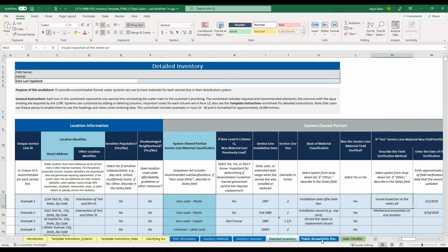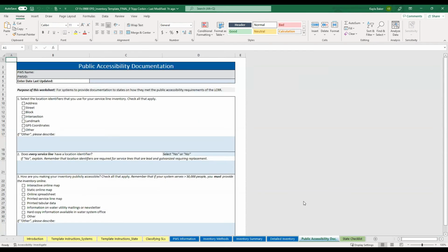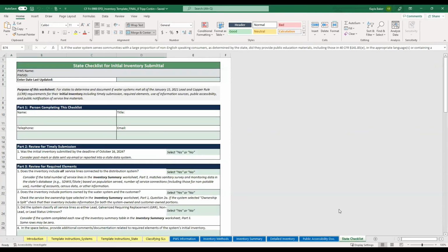From there, the next one over is going to be, how did you make your data available to the public, right? Again, if you're under 50,000, you don't have to, but if you're over, you have to. They want everybody to, if possible. So you just fill in how you did it. What did you link to? How did people find stuff? Those kinds of things. And then the next one, I think, is the checklist.